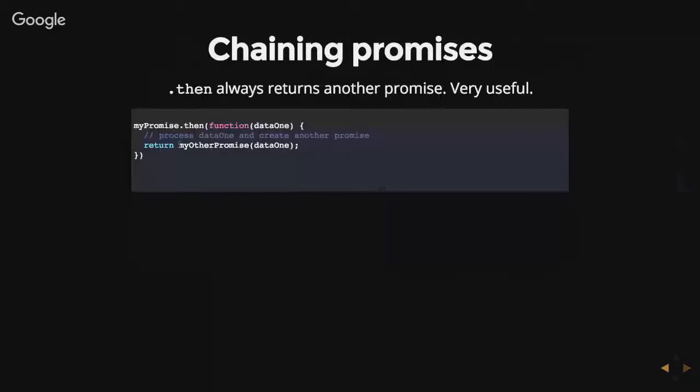What you'll probably more commonly see for dealing with multiple asynchronous operations is the concept of chaining promises. So what's very useful is that these .then methods always return another promise. And that's true whether you return a promise or a primitive. And this is really useful because it allows you to be a little bit lazy about what you're doing within your .then callbacks and be confident that you're always getting back a promise at the end of it.